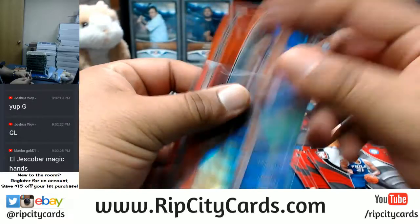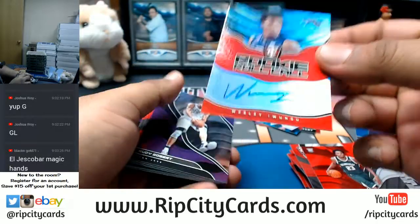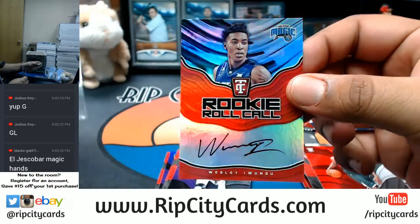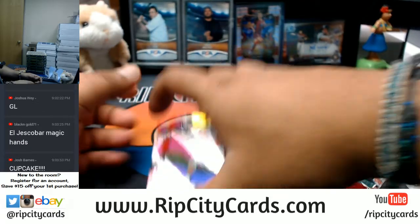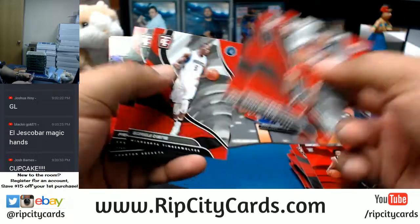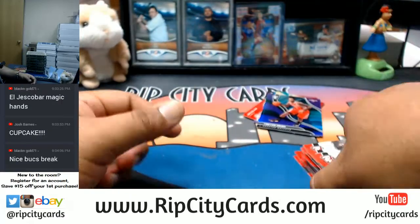That's number 249. What do we have here? Wesley Iwundu for the Magic. That's an on-card auto right there. That's nice. Rudy Gobert, refractor for the Jazz, Trevor Ariza for the Rockets, and then two base cards.